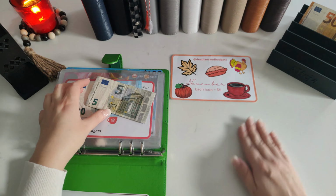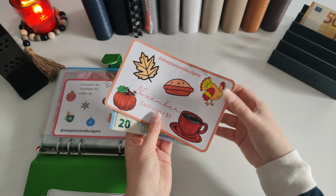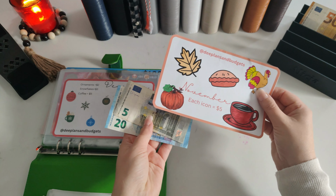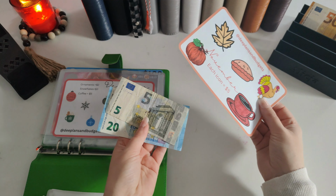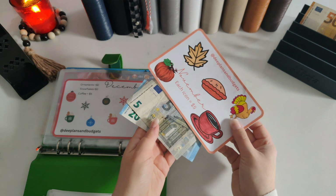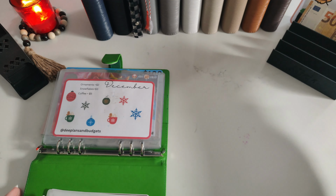Okay, that's perfect. Oh no. I'm gonna remove that later. So this is my D plans and budgets. This was a freebie for the entire year from D. So D, thank you so much. But I'm not keeping the money, I'm taking the money. So this is another saving challenge complete, which is great.